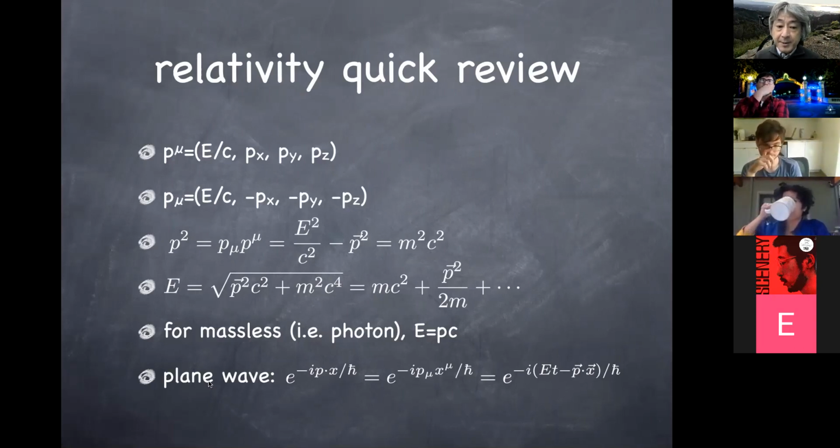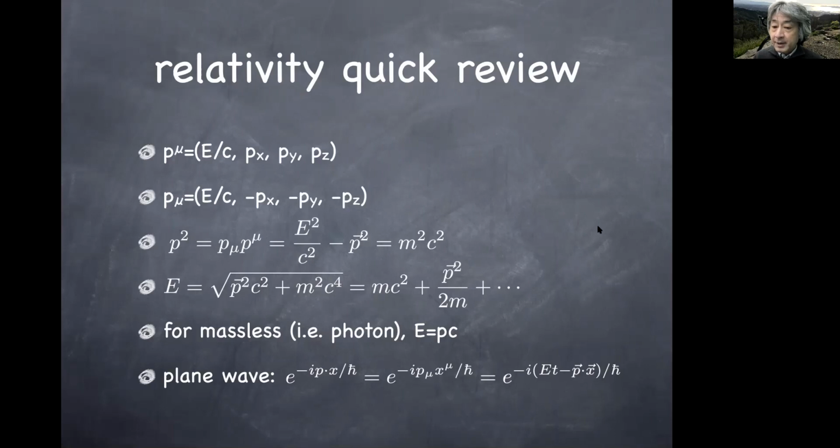Another thing you notice is the typical plane wave we use in quantum mechanics or electromagnetism always has this form of e to the minus i (Et minus p x) over h bar, right? So if you solve the Schrodinger equation, you'll find this e to the minus i E t over h bar as a time evolution for an energy eigenstate. And the plane wave for a definite momentum is e to the plus i p dot x over h bar. And they combine together to this expression, e to the minus i (Et minus p x) over h bar.